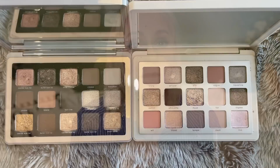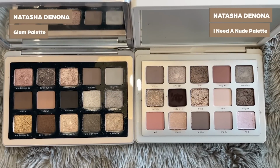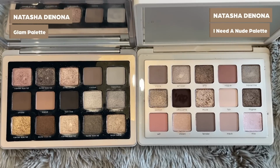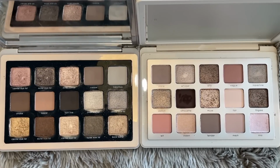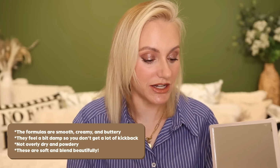I thought this was going to be too pink for me. It definitely is not. I thought it was going to be too similar to the Glam palette. Again, it definitely is not. I love both the Glam palette and this palette, and I'm glad that I have both. So if you're wondering if you should or shouldn't opt for this one, if you already have the Glam palette, definitely go into store and check it out, because I do not think you will be disappointed.